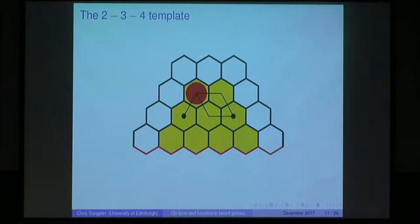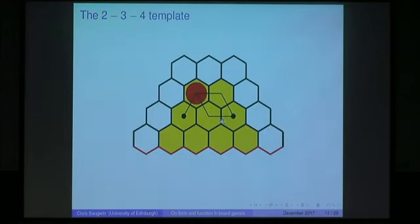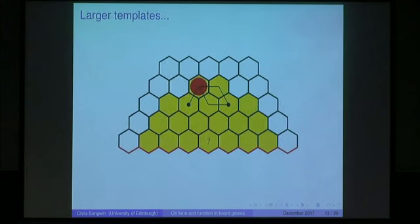So in fact, you don't need to place your piece next to the edge like this. You can place your piece even further away, and then you still win. And these templates get even bigger, right? Okay, this is actually just either red occupies this hex and has the 2, 3, 4 template, or red builds a bridge to this one and has the 2, 3, 4 template. In either way, red has got to the edge.